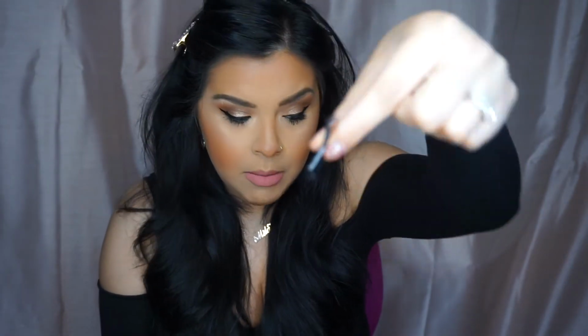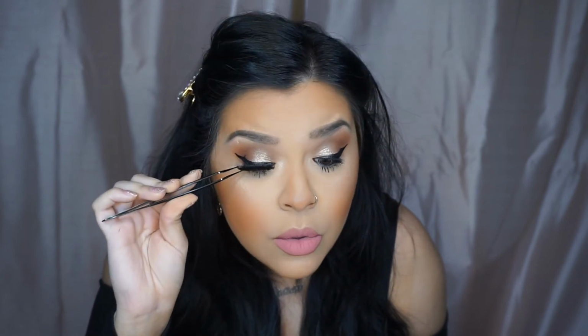So you want your glue to look darker gray compared to the light gray, and that's how you know they're ready to be popped on. This tool also comes in handy. It helps you to get it on there nice and tight and squeeze in your real lashes with your falsies.